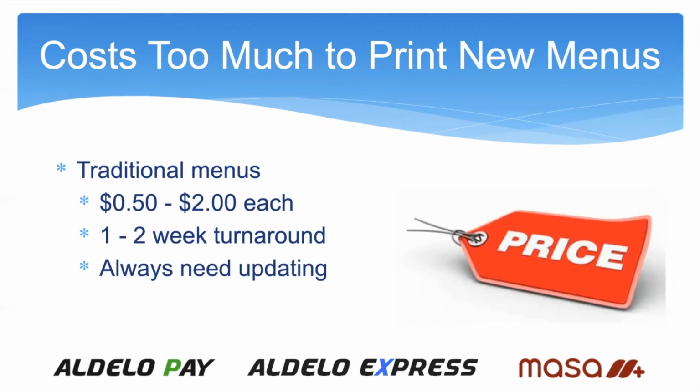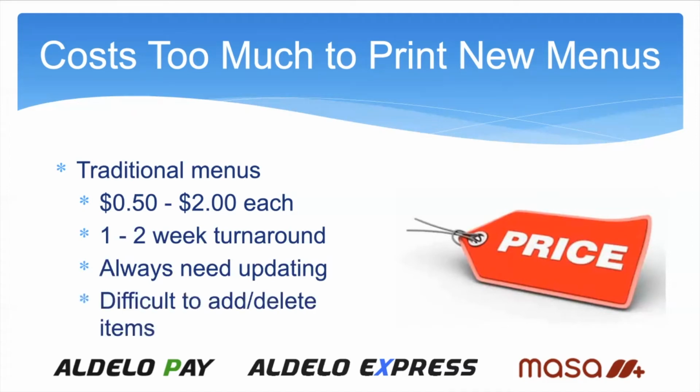And then what if you want to delete an item or maybe add an item? It's very difficult to do with printed menus. You have to put in some kind of supplemental menu. Or what if you're running daily specials? Do you have menus for each day of the week? Probably not. You're probably going to do a supplemental that goes into the inside of that folded menu. So it is a job. It is difficult to maintain.